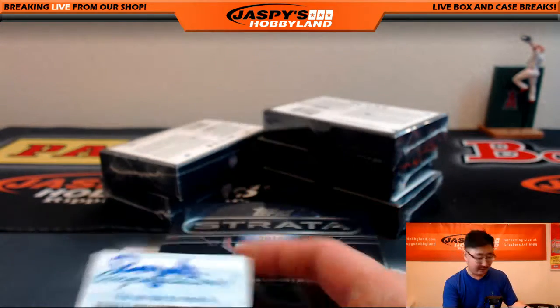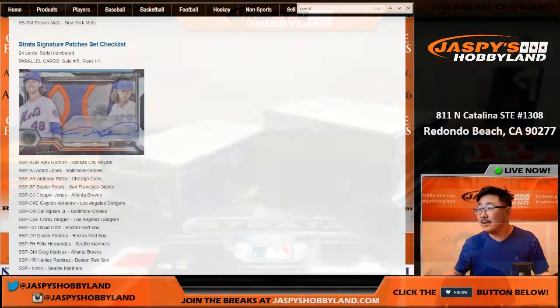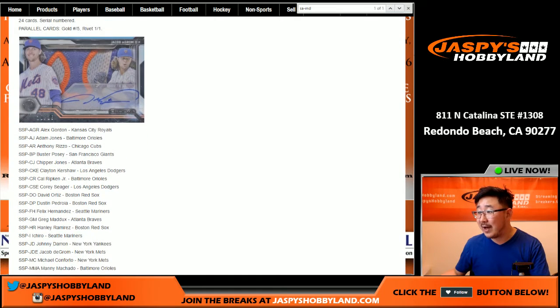What's the gold parallel? 50? Man, I should have memorized this stuff by now. 25, maybe? I have no idea. SSP. No, these are the... Oh, yeah. This is out of 5. Look at this. See, this is the SSP set. This is the Strata Signature Patches. The gold is out of 5. Gold parallel out of 5.